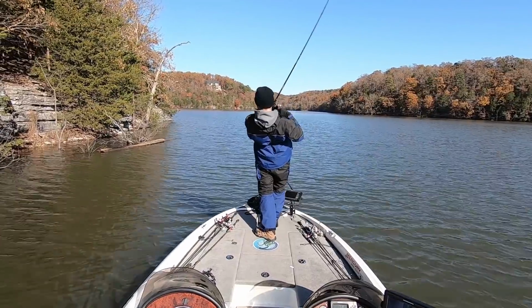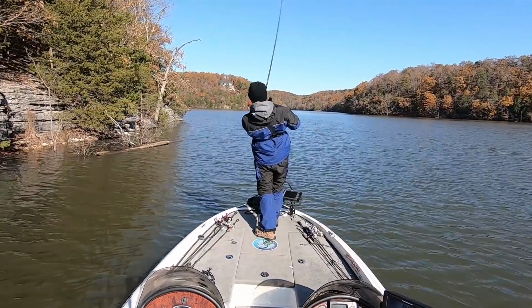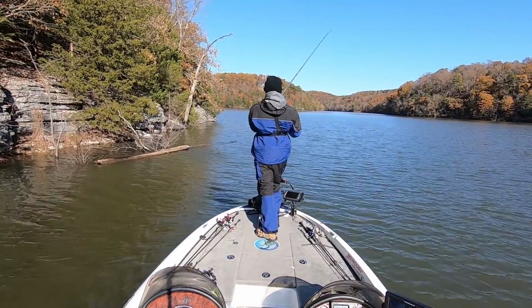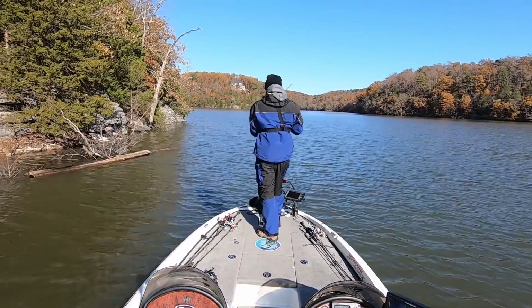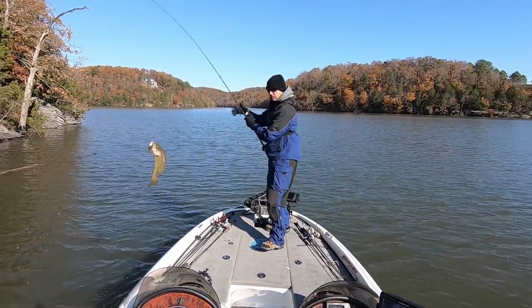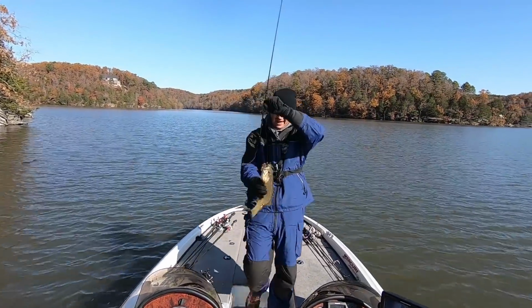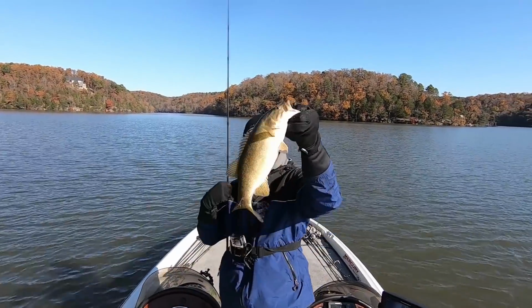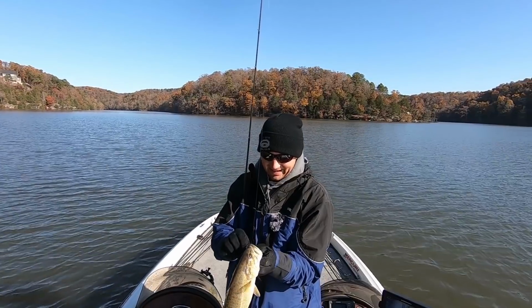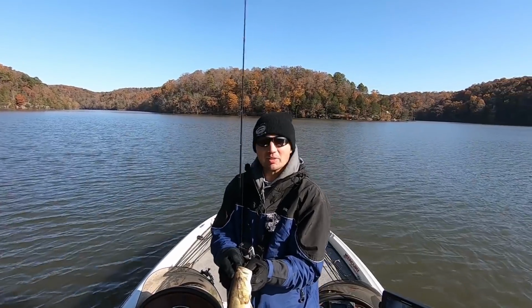Got it. Get over that fish. No, no. There we go. I jumped right over. I think the fish. That was bad. That's a good one too. Here we go. Smallie right there. Number five on the jig. There we go. Oh, that's what I'm talking about, guys. That fish was over top of the log.